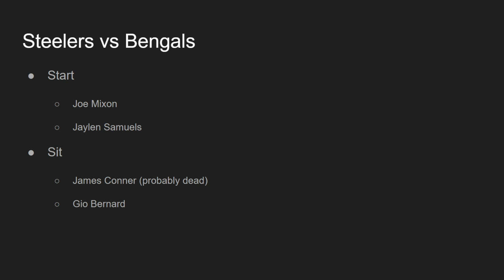Now, James Conner, likely dead, likely in a body bag somewhere, because it seems like there's no way they would play him after he was banged up after coming back from an injury. Obviously, the Steelers are stupid, so they may end up playing James Conner. But if they do, you're going to have to start him. But right now, I believe they won't, so you're going to sit him down.